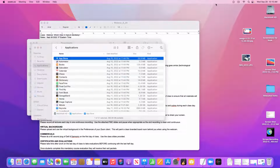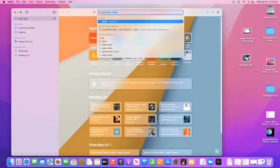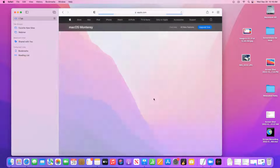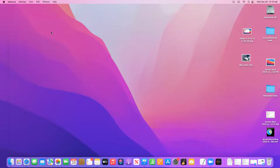So jump back. We're going to take a look at some actual features here. If you want to learn more about the complete set of features that Monterey provides, go to your web browser and go to apple.com, then go to the Mac option, and from there click on macOS Monterey. This will give you a nice summary of the features in a nice animated view, or you can click on the all new features, and that will list pretty much everything that is happening in macOS Monterey. But one of the things we're going to start with is a feature called Quick Notes.